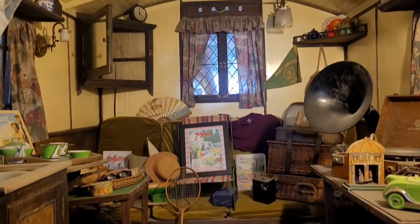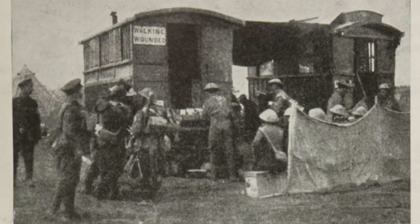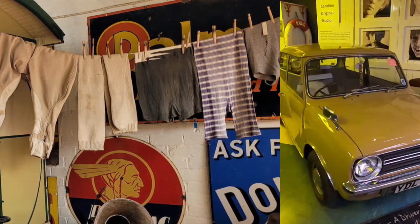In fact, during World War One, the company supplied the army with caravans and motorhomes for use as mobile command posts. And in fact, one of these used to do that, which is really interesting to know.